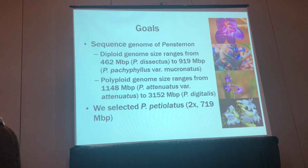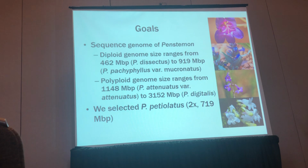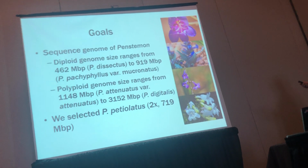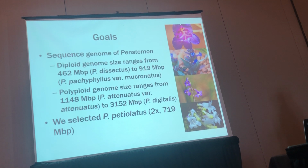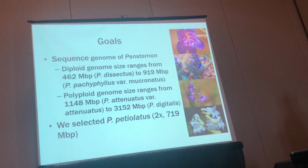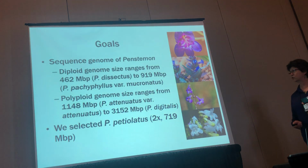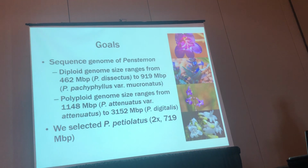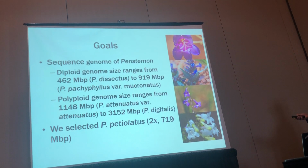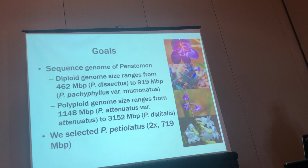And so basically, we wanted to find a genome size that was relatively small and where we could actually get material to sequence. If we look at the diploid genome size, it ranges from about 462 megabase pairs to about 919. And then we have a whole lot of different polyploid complexes in the genus with genome sizes from 1148 to 3152 megabase pairs. So obviously, Penstemon digitalis, which is a dodecaploid, is not a candidate for our first genome sequence.